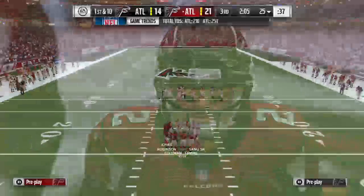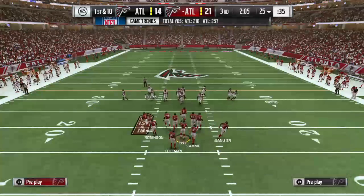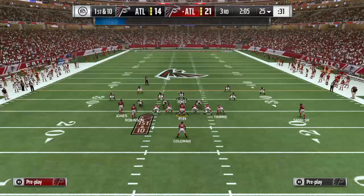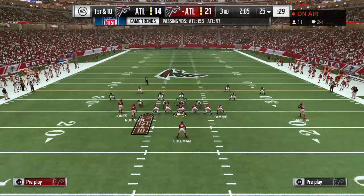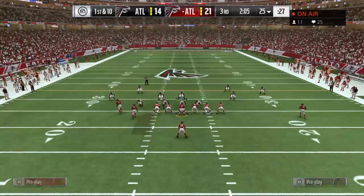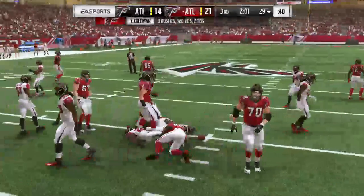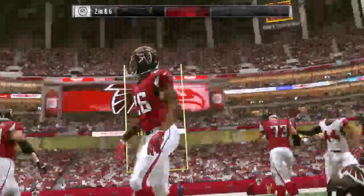We take a glance at the offense as they work their way back out for their first possession of the second half. And the interception thrown in the red zone last time. We'll see if they can rebound. I just have to think the last thing he said as they went back out there was, don't do that again. What do you think? Yeah, I think that.